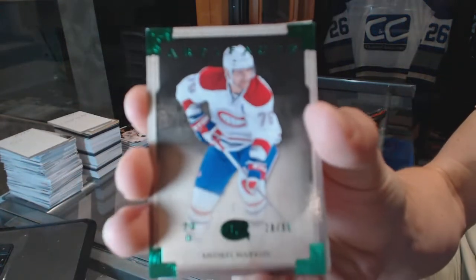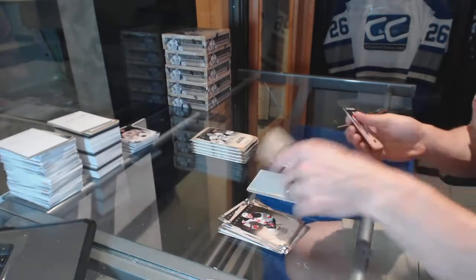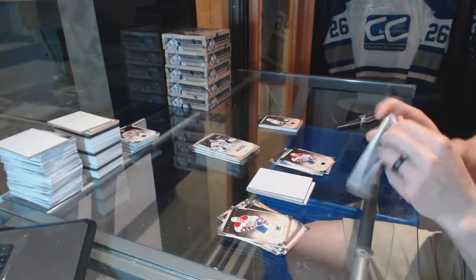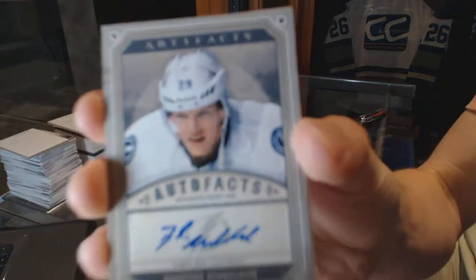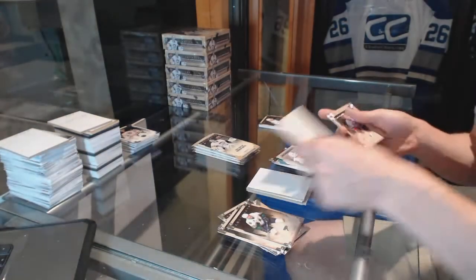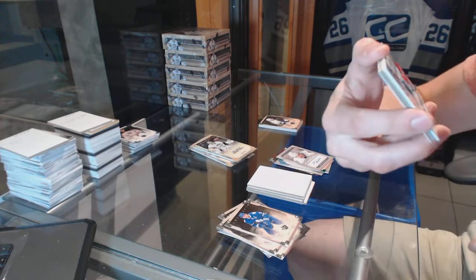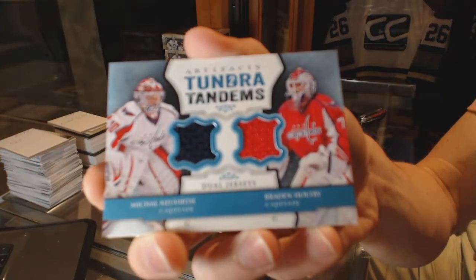Emerald numbered to 99 for the Montreal Canadiens, Andrei Markov. Thank you, so we'll save that. Autofacts for the Tampa Bay Lightning, Brent Mickelson. Tundra Tandems for the Washington Capitals, Michal Neuvirth and Braden Holtby.